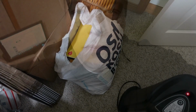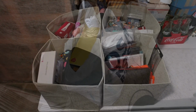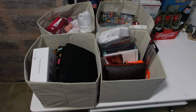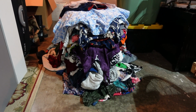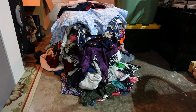Let's get to it. Here's the big bag of paperwork I gotta get through, decide what to recycle, what to keep. Here's the 4 totes of listable inventory from the 5x5 storage unit. We're going to lay these out here on the table. And lastly, here's the giant stack of inventory I pulled from the 5x5 unit that we're going to take inside, or we're going to separate it into categories.